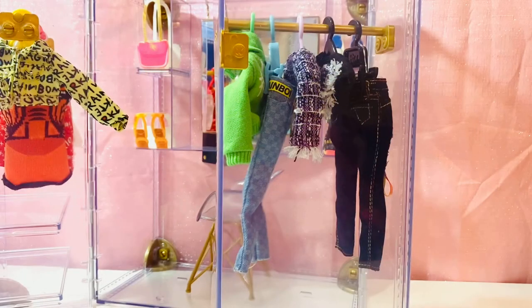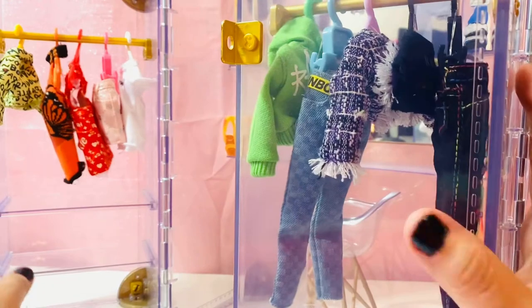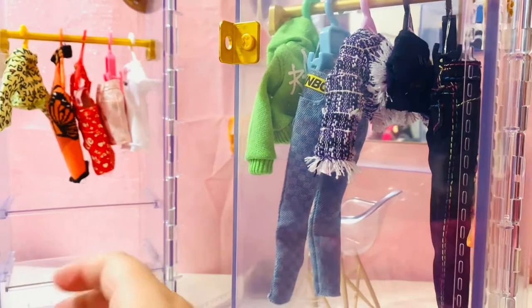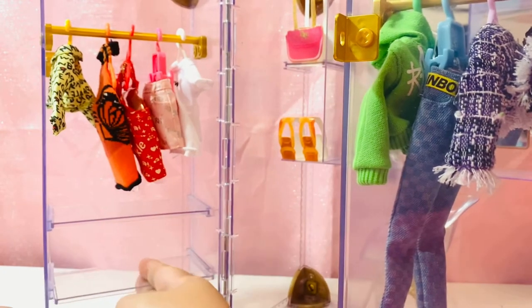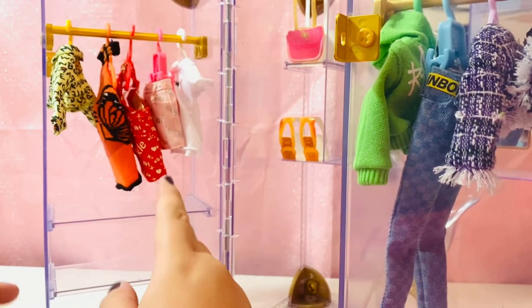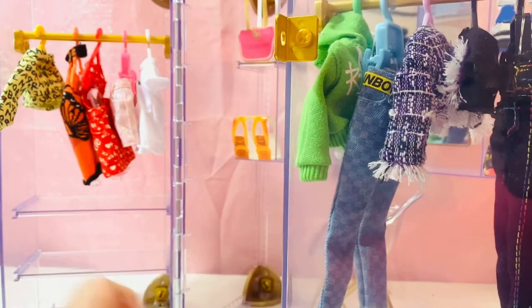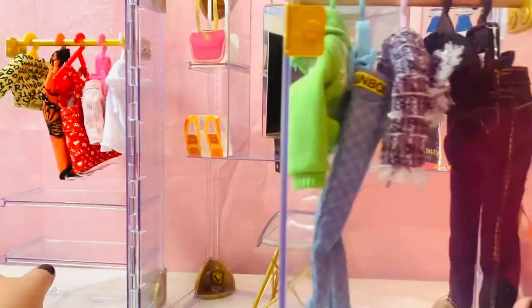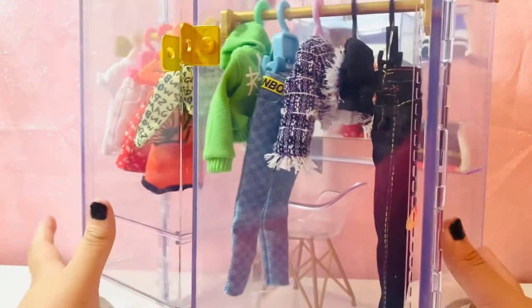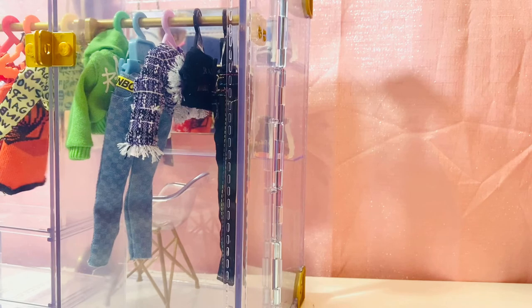Okay, so I've gotten everything removed from the case. Well, the clothes are still hanging up, but they're not fastened in anymore. I wanted to show you something I just discovered. So on this side, we have these little shelves, if you can see here. They slide in and out, so if you need to stack your boots or something, you could. The other side does not have those shelves, so you can only do it on this side, but I think that is a really cool, nifty little feature. So I'm gonna set the clothes over to the side for now while I go over the littler accessories.